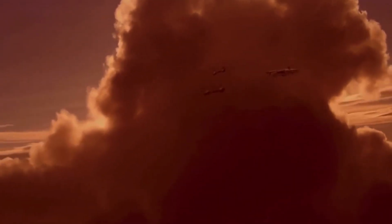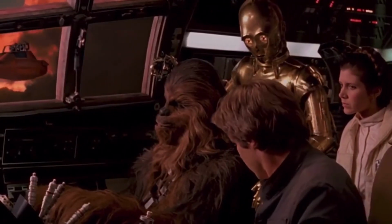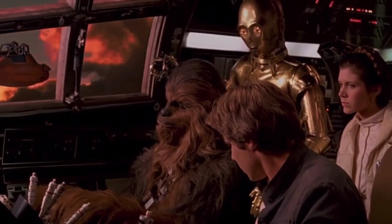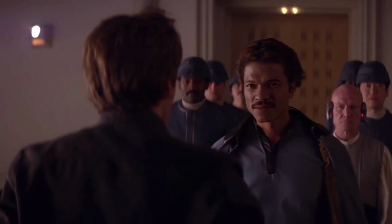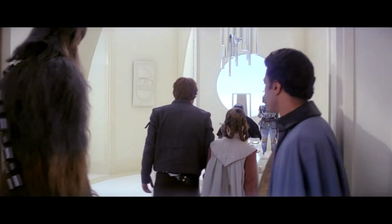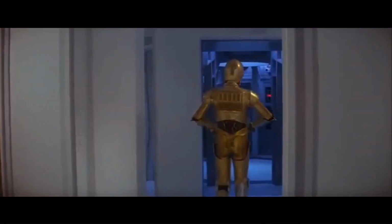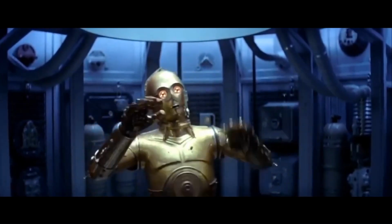In The Empire Strikes Back, our heroes travel to Bespin in order to escape the Empire after having to evacuate the rebel base on Hoth. Lando Calrissian, against his will, has helped Darth Vader in a plan to lure Luke Skywalker into Vader's trap. And the first person to discover that the Empire has infiltrated Bespin? C-3PO.